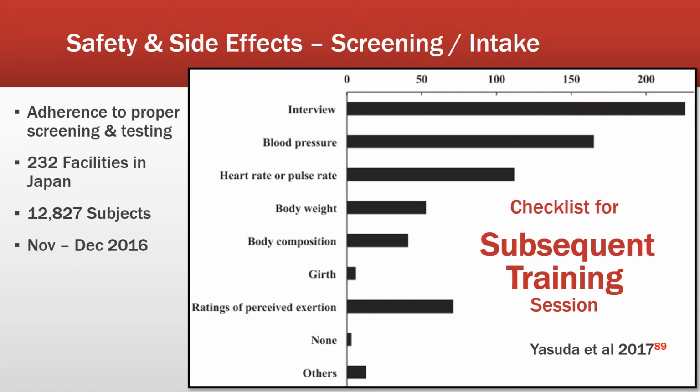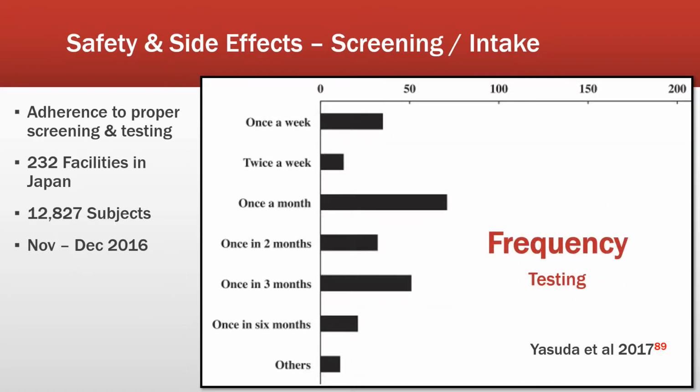The only one that is high, the fourth place there, is the rating of perceived exertion, meaning asking the patient on a scale of 0 to 10 or 6 to 20, depending on which scale you're using, how hard they're actually working. Frequency of testing.